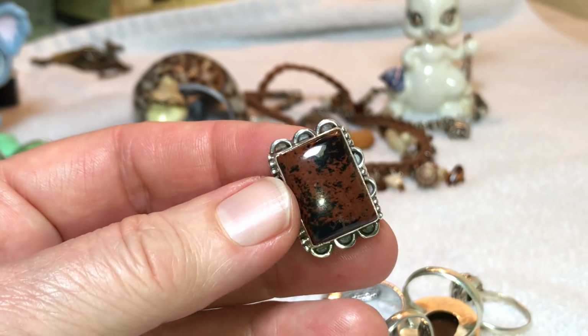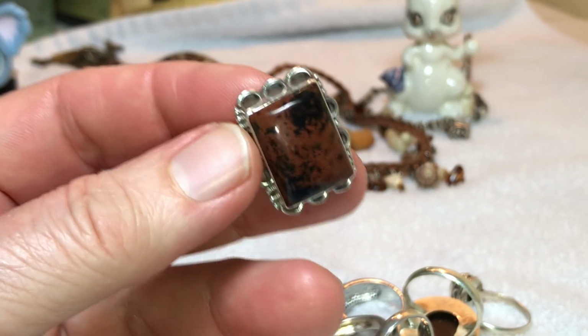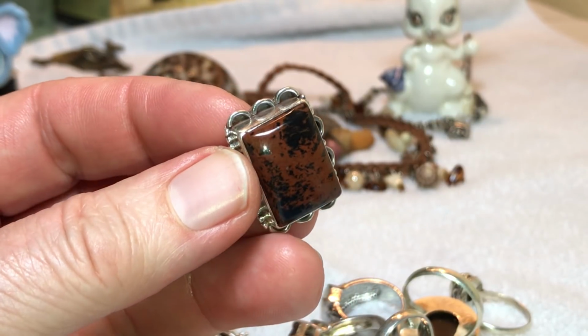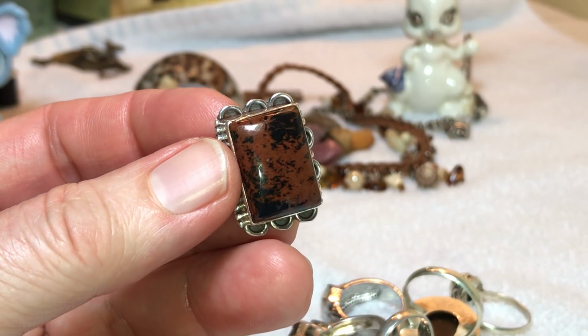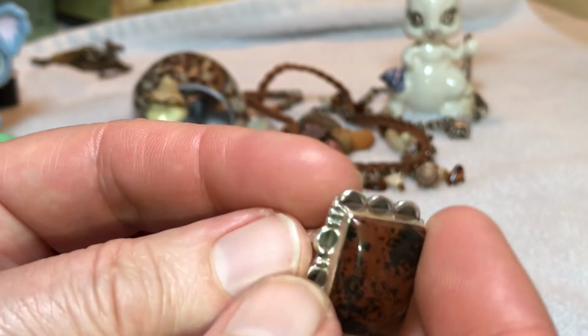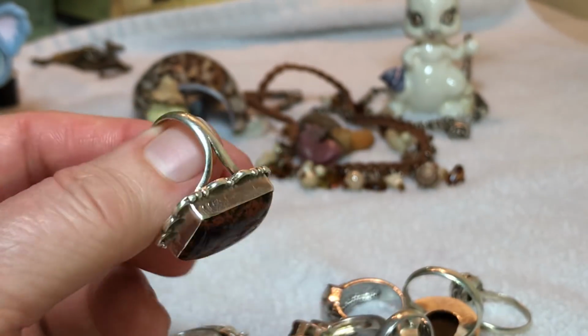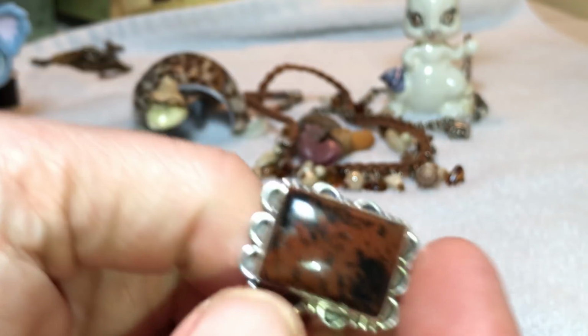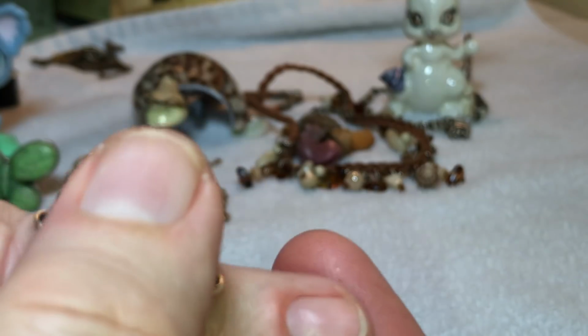But I regretted it. Ever since, I have not had a mahogany obsidian. I haven't found any since. That was like 3 years ago, I think. I'll have to look at the video. So when this popped out, and I was looking at these in the car, I'm like, well, that's the saving grace.